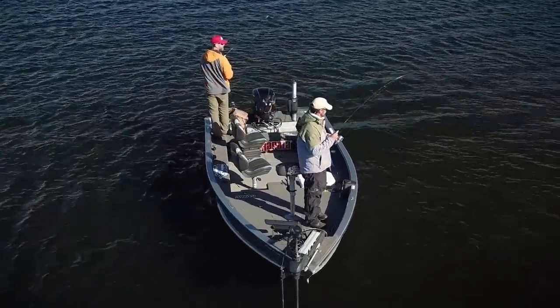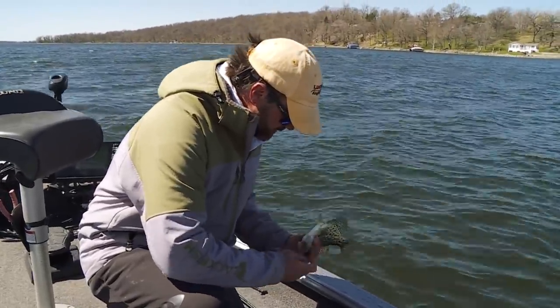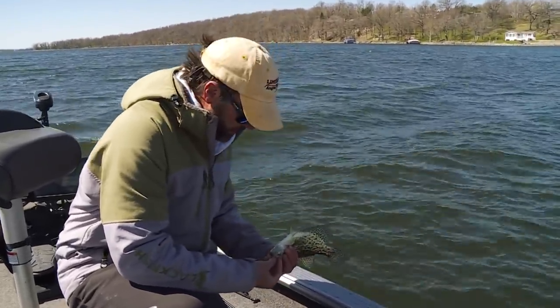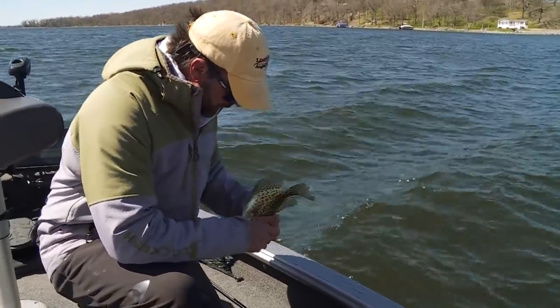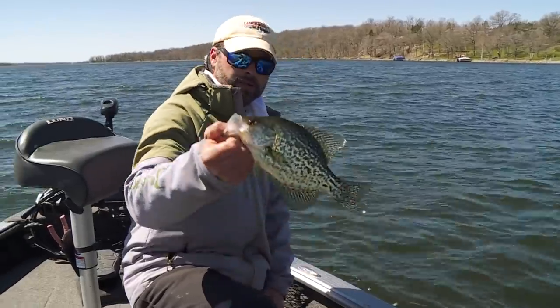Oh geez, another just tank. But the system for doing this is somewhat specialized, but I'm sure you have equipment that will work for this, and I can run through my lineup of the different rods, reels, and line that I'm using to catch these guys.